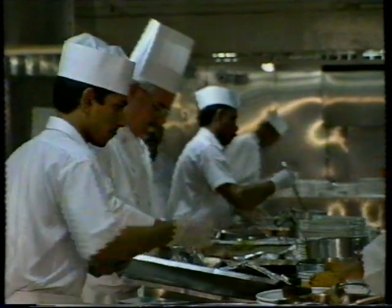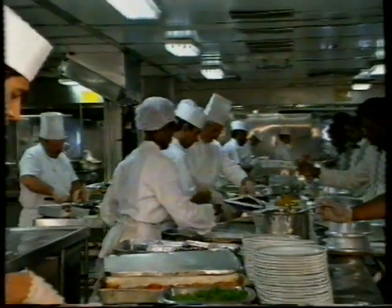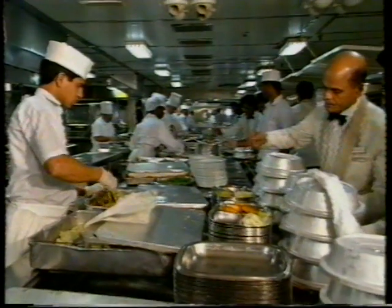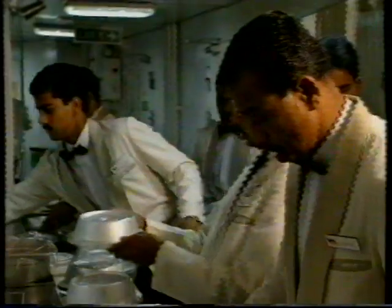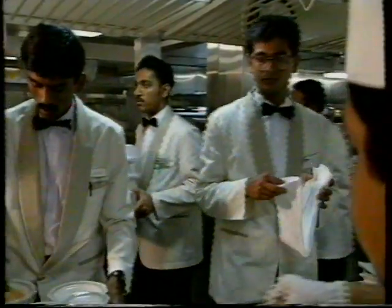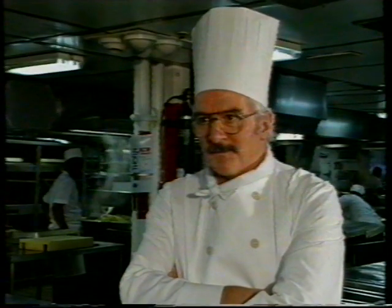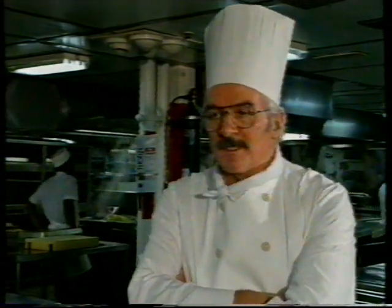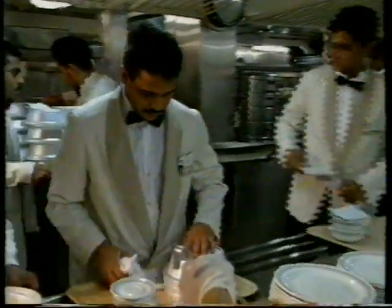We work the galley in the same way as we would work a hotel kitchen ashore. It's a very high pressure area. We have to get our product out on time. You know, we have breakfast, lunch, lunch buffets, special parties at times, dinner. So everybody has to be cool, calm, and have a lot of stamina. Because on board ship, we are working 7 days a week. We don't get days off.